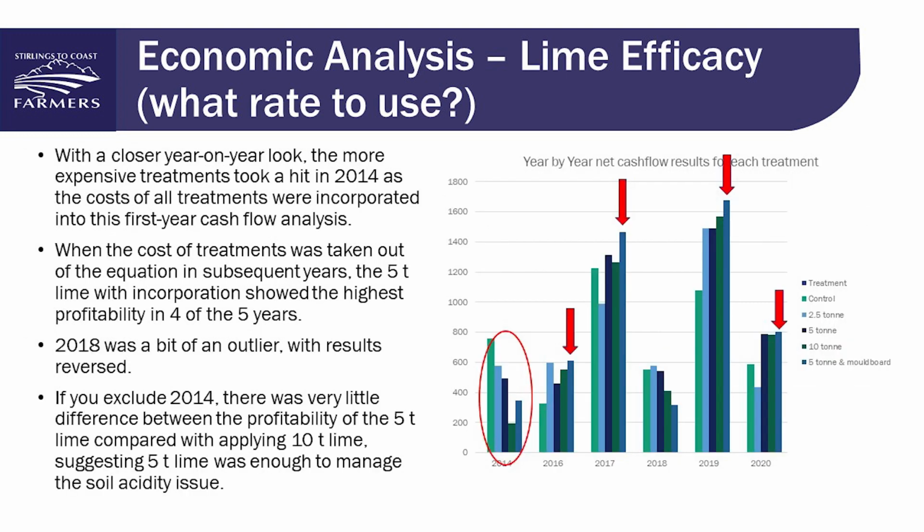When we take a closer look at the year-on-year economic results, it is clear the more expensive treatments took a hit in 2014. This makes sense as the cost of the treatments were incorporated into this first year cash flow analysis undertaken. Looking to 2015 and onwards, where the cost of the treatments was taken out of the profit equation, the combined mould-boarded and 5 tonne limed treatment showed the highest profitability in 4 of the 5 years. Also excluding 2014, there was very little difference between the profitability of the 5 tonne lime compared to the 10 tonne lime surface applied, suggesting the 5 tonne of lime was enough to manage the soil acidity issue in this case.